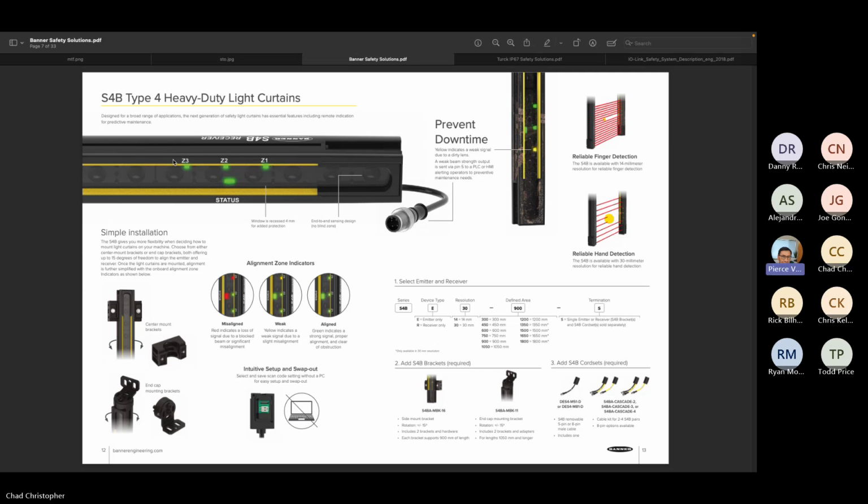Yeah, Pilz is the safety controller that used to be private labeled by Allen Bradley, right? I believe so. And I think they had some sort of agreement with Omron as well that they were building. They've had many iterations of safety controllers.